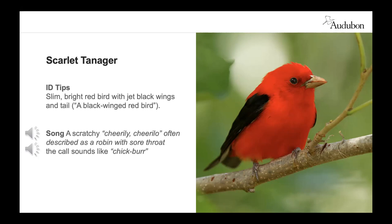But the call note of the scarlet tanager, that chick burr, is incredibly distinctive. So I think more often than not, if I hear the chick burr, I'm like, oh, there's definitely a scarlet tanager around. And that can almost be an easier thing to remember than the actual song. So really try to listen to that chick burr a few times when you're reviewing this bird, just to get that sound in your brain. And just by the way, the females are more the color of the background in this photo than red. They're more of a nice olive green with the black wings and tail.